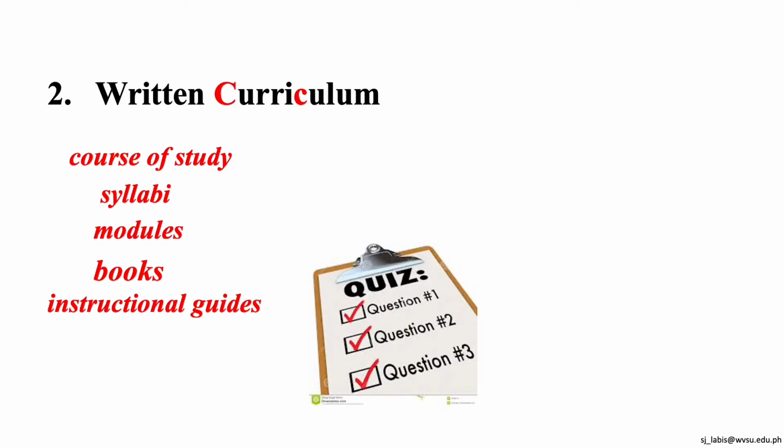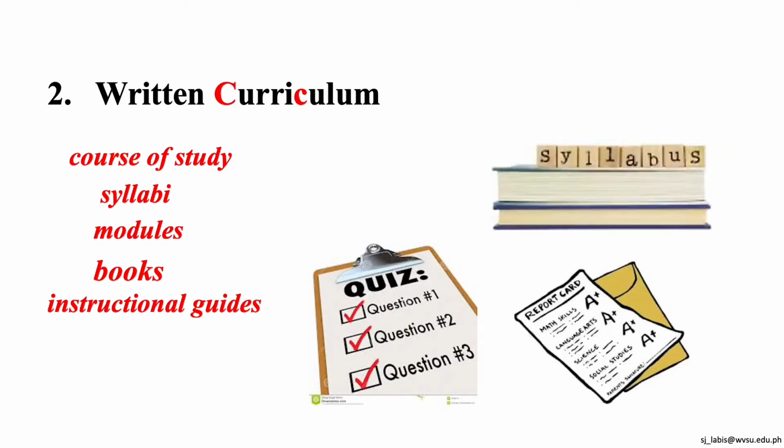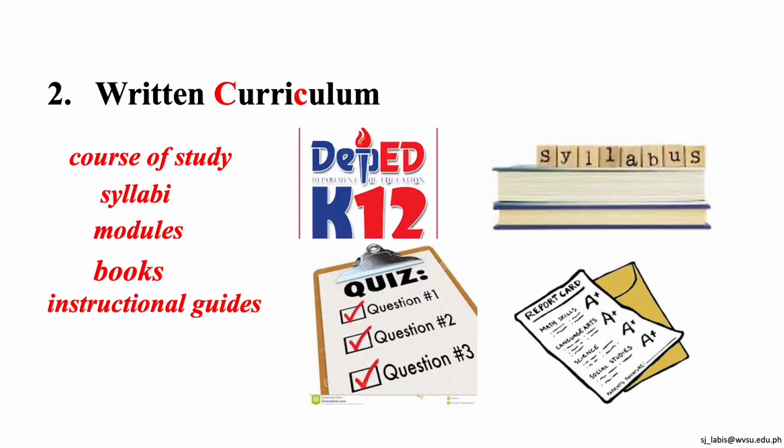The second one is written curriculum. This includes documents based on the recommended curriculum. They come in the form of course of study, syllabi, modules, books, or instructional guides, among others. A packet of written curriculum is the teacher's lesson plan. The most recent written curriculum is the K-12 for Philippine Basic Education.